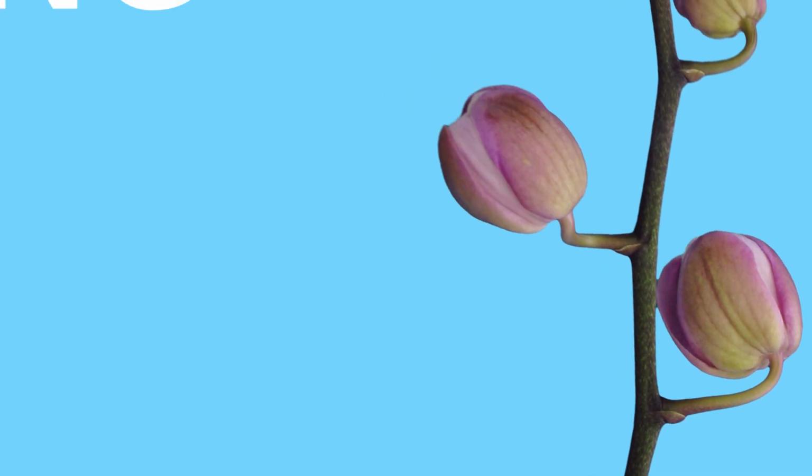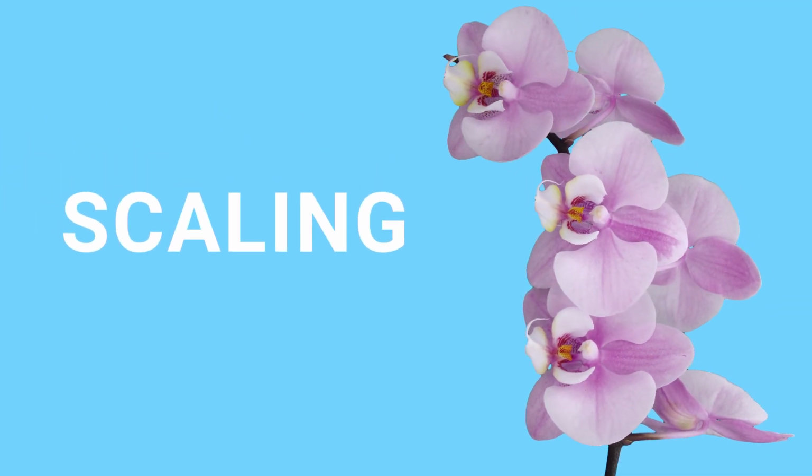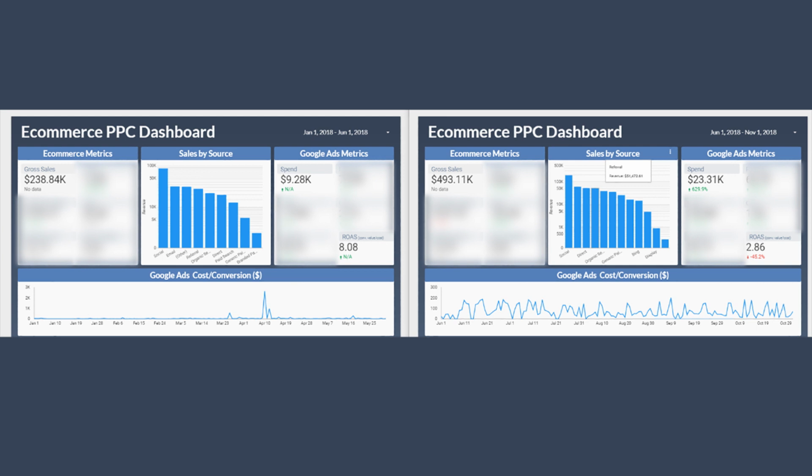Now, when we are talking about scaling, we're taking into account the overall growth of the business, not just the growth of the Google Ads account. We'll showcase this concept with the following slides and statements, and then complete today's session with a quick dive into how we made these strides in performance.